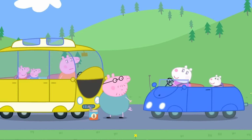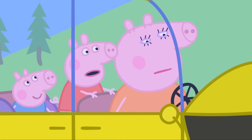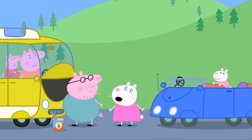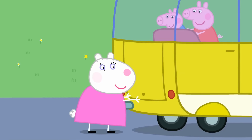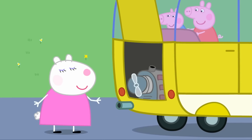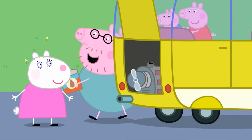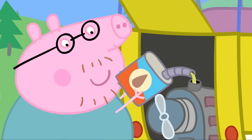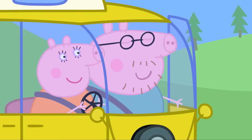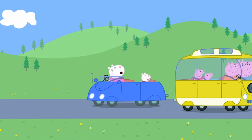It's Mummy Sheep with Susie Sheep. Hello, Susie. Hello, Peppa. We've lost our engine. Lost your engine? Yes. It's completely disappeared. I'd like to help, but I don't know a thing about engines. I'm probably just being silly, but this looks a bit like an engine. Ah, yes. Well spotted, Mummy Sheep. The camper van has its engine at the back. There. That should be enough oil. Thank you, Mummy Sheep. You're welcome. Have a lovely holiday.